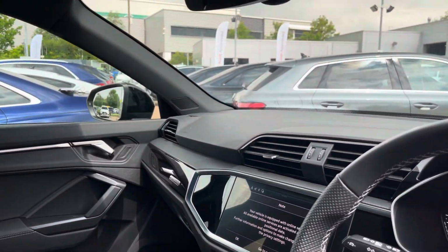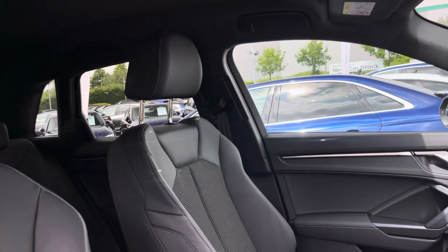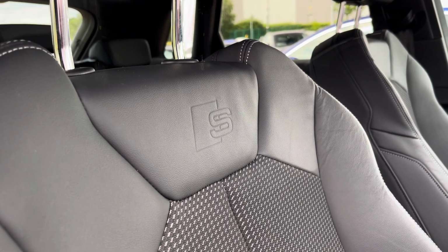Moving into the front now, we do find a very well designed and laid out cabin, with a large amount of plush materials such as leather, cloth, alcantara and aluminium. With this being the Black Edition model, it does mean the vehicle gets the 2-tone leather seats with the additional white stitching and the Audi Sport S logo.